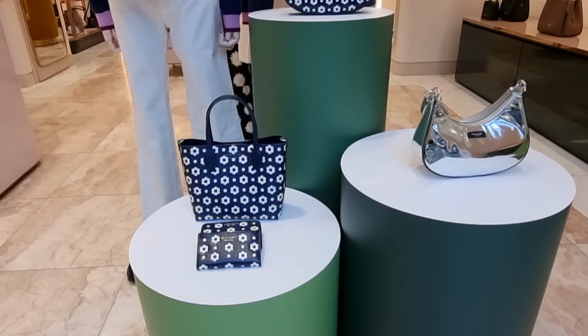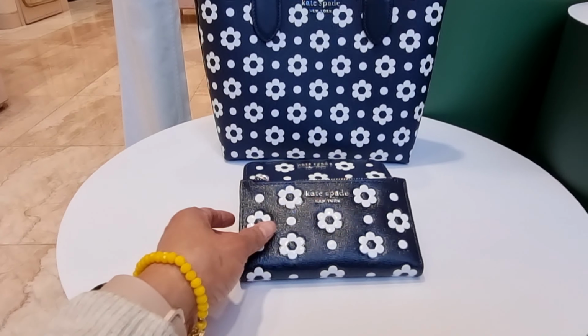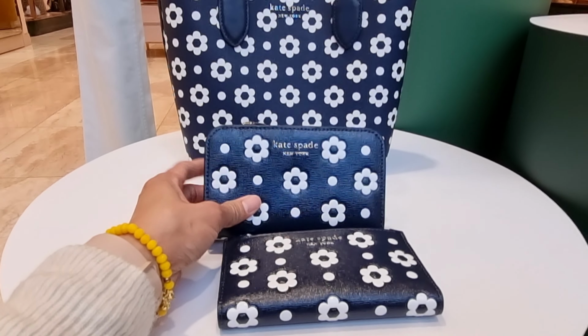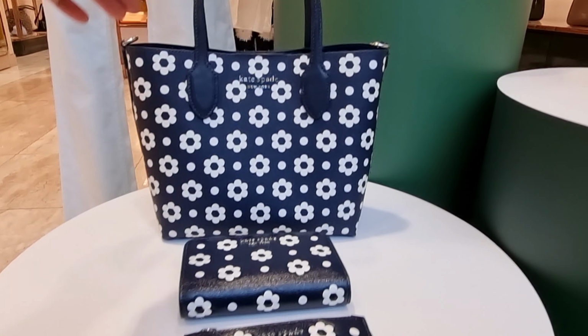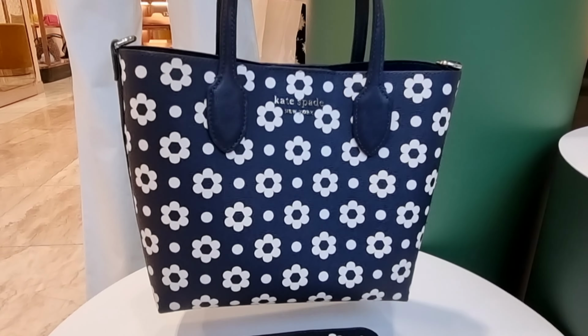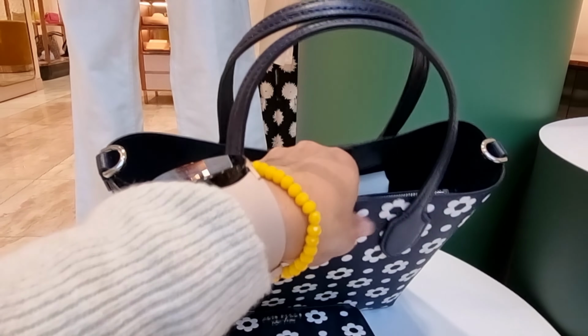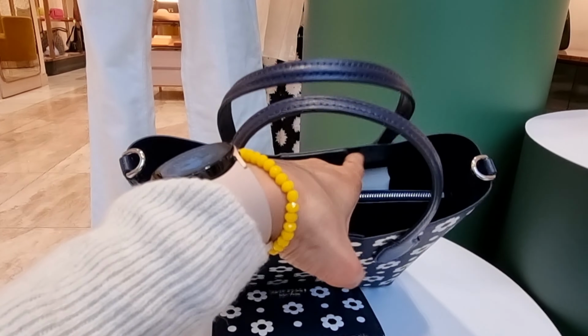Yeah, it's beautiful. I love this daisy print. It's gorgeous. So this is in the slim wallet, and then you've got the wallet here, and then this is the tote. It's beautiful. And that's what it looks like inside. So it's magnetic. It's very roomy.